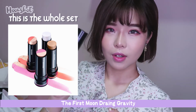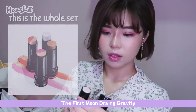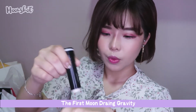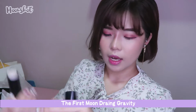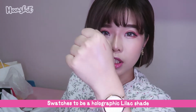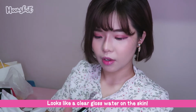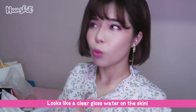highlighter, which is so pretty. Let me open this up for you to see. It's a stick highlighter, which I thought was really pretty. I swatched it on my hand, and it looks kind of purplish iridescent, can you tell? Then afterwards I spread it out on my hand, and it just looks like water. And now just look here. You guys see? I'm not sure if you guys can tell, but I just put it over here. It looks like a very natural glow, a very wet look, which I think is so cute.